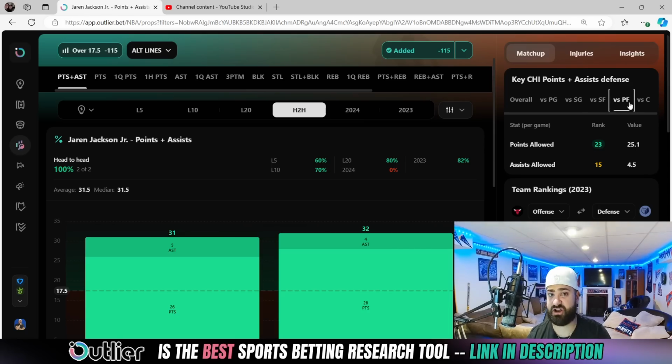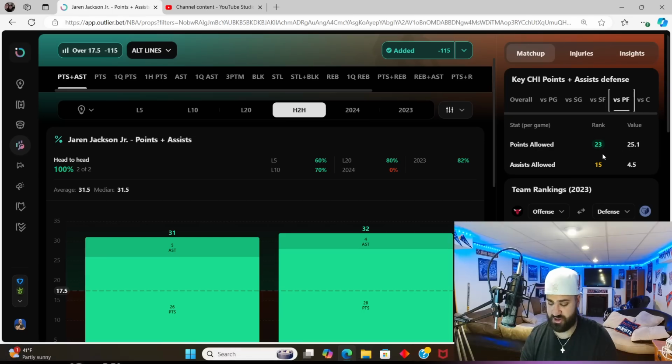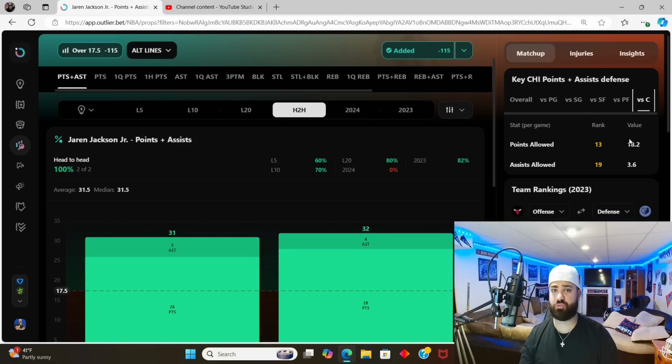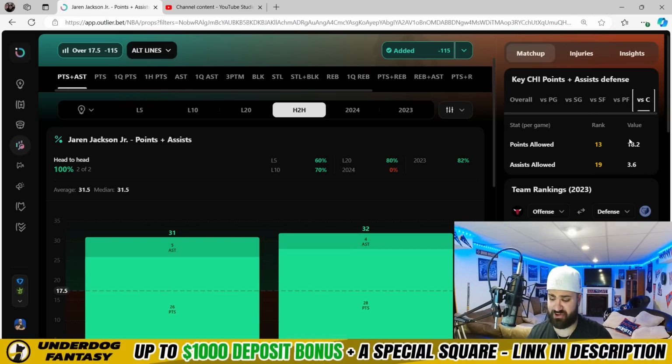But Chicago last year really struggled down low. They were bottom 10 in the NBA in points allowed, 23rd actually to power forward, 25.1 points per game, and 15th in assists allowed. Again, he's not going to cover a lot of assists here. This is more about taking Jaren Jackson Jr. in the points category. And versus centers, the Bulls were a little bit better last year, but still not great. 13th in points allowed, 19th in assists allowed.